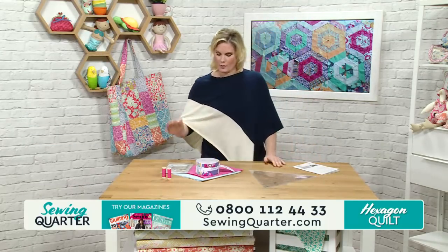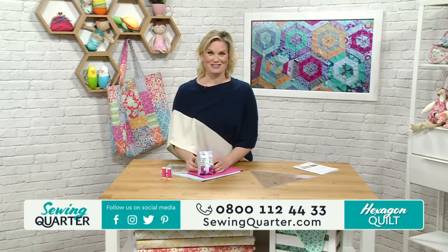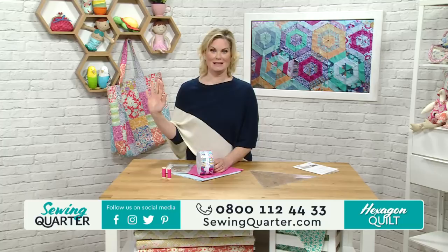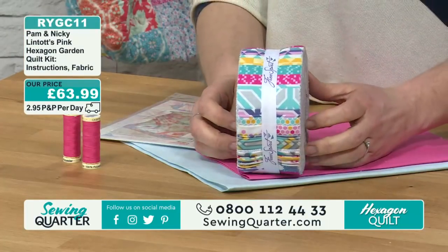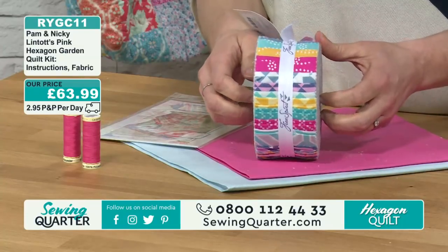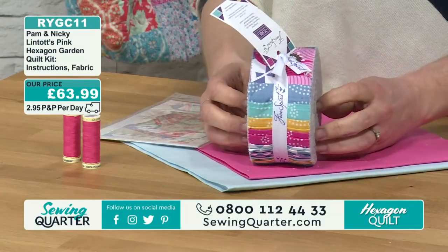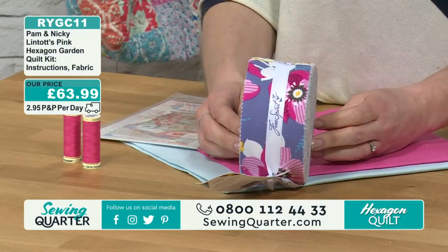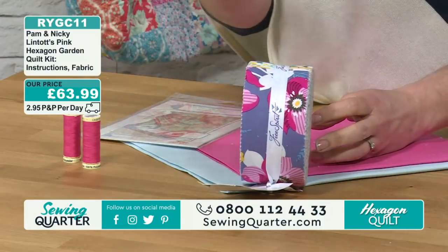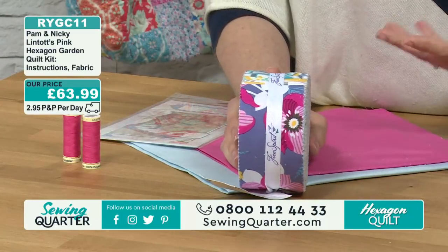Now, we've got Joel Dewberry's collection left. So this is so that you can make the Pam and Nicky Lintott in the gorgeous colourways that Jo has been showing us. And look at these. Beautiful. You've got mustards, aquas, grey purples, magentas, all sorts going on in there. You've got some florals, you've got geometrics.